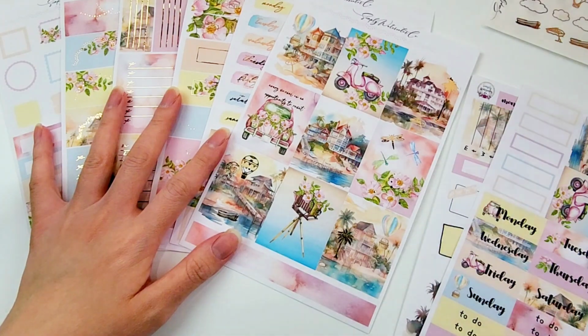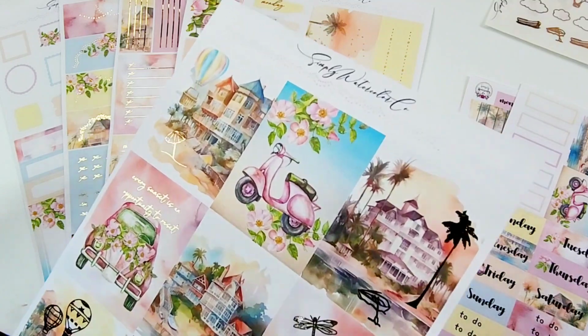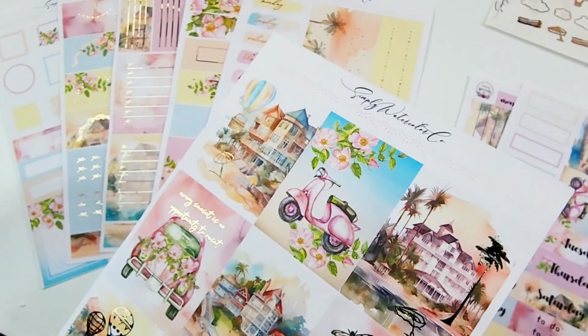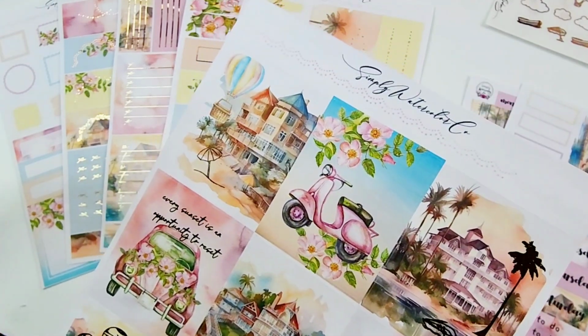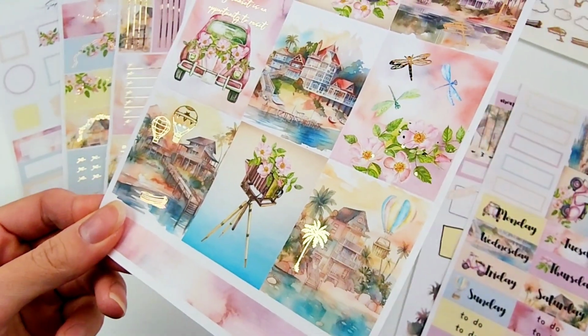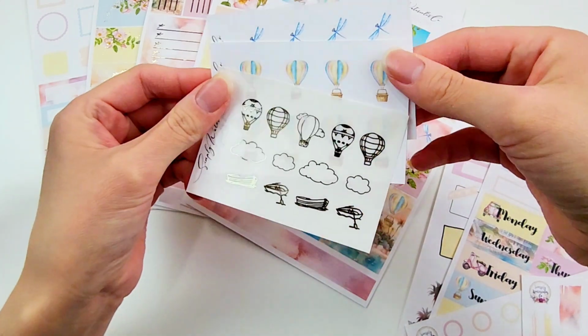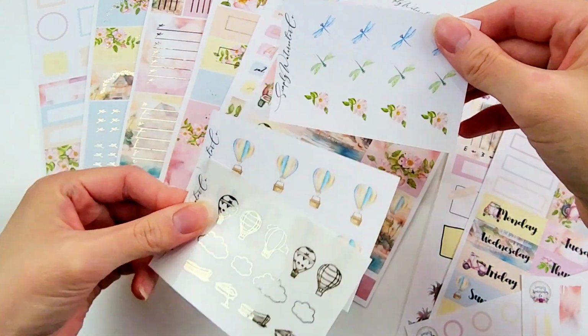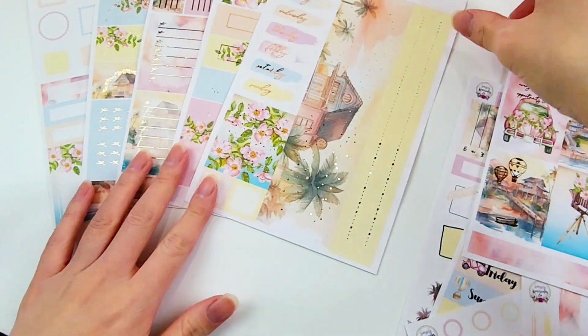So the first kit is called Resort Sunset and it is rose gold foiled. I love all the foil accents on this kit. It's so cute and I added in the hot air balloons because I thought it was so cute. And we also have some mini hot air balloon deco that is foiled, and that is little pieces of deco. So this is the full boxes.